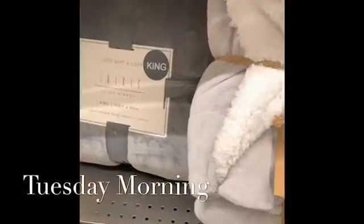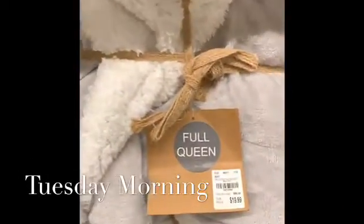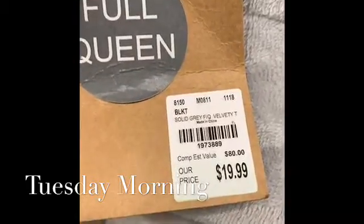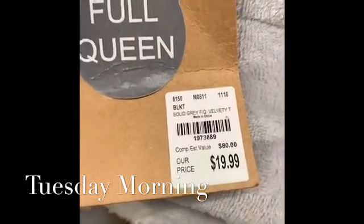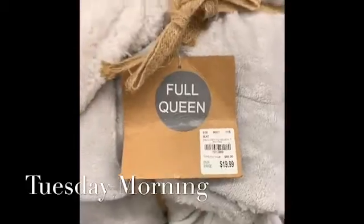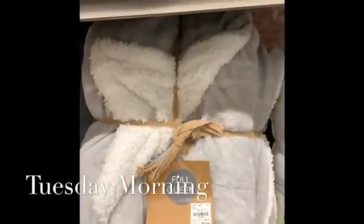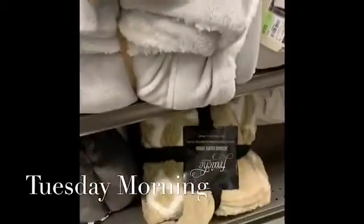Hey, this is my favorite item. This right here, I bought this for myself in January. Do you see that? Price estimated value is $80. It's $19.99 at Tuesday Morning. This thing was so plush. It's one of my favorite things this year. Check it out.